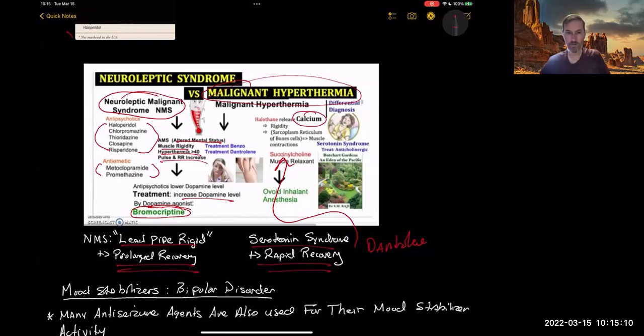All right. The last major category of agents that I want to talk about today are what are called the mood stabilizers. And mood stabilizers are commonly used to treat what's known as bipolar disorder. And in bipolar disorder, there are actually different subtypes. There's bipolar 1 and bipolar 2. But with bipolar disorder, the problem is it's a mood disorder.